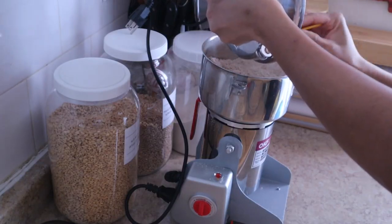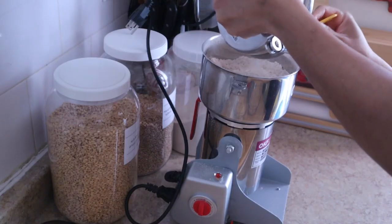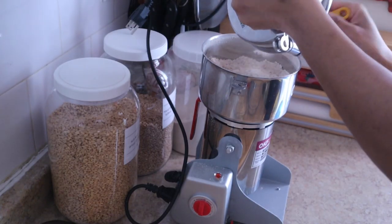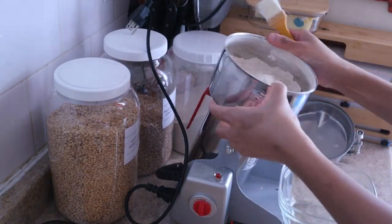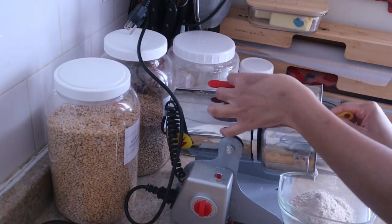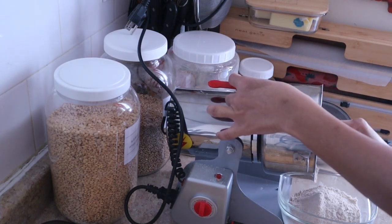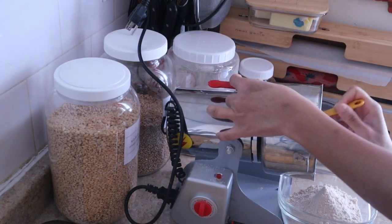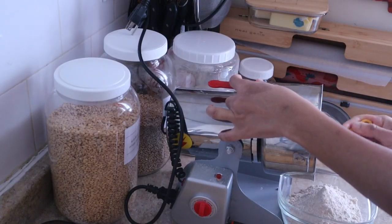So today I will be making sandwich loaves. I will be using hard red wheat to make my sandwich loaves, and a rule of thumb that I've found as I've been working with freshly milled flour is if you're going to be making anything that contains yeast, you want to use hard wheat. If you'll be making anything that uses baking soda or baking powder, you're going to be using a soft wheat option. For my sandwich loaves today, I'm using hard red wheat.